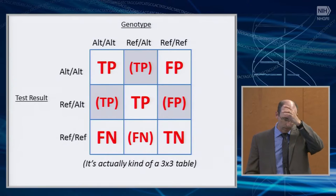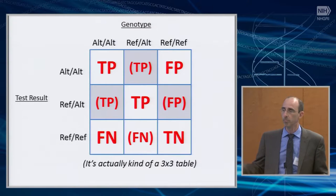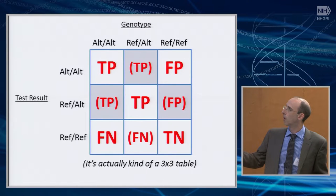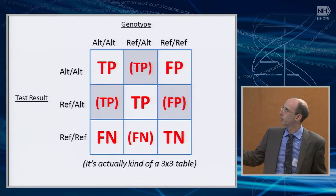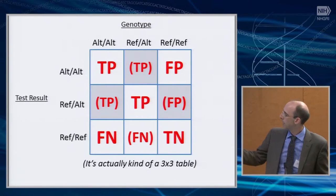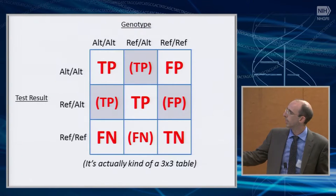It's actually kind of a 3x3 table, because we're really dealing with two alleles, right? So you could have a homozygous alternate allele, a heterozygous alternate allele, or homozygous reference. And so your homozygous call would be a true positive if the patient actually had that homozygous genotype, but in a way, it's sort of a true positive if it detects a variant in the setting of a heterozygous variant. You're just incorrect on the exact zygosity. And the same thing would be true for a heterozygous variant that's detected when, in fact, the patient's homozygous.